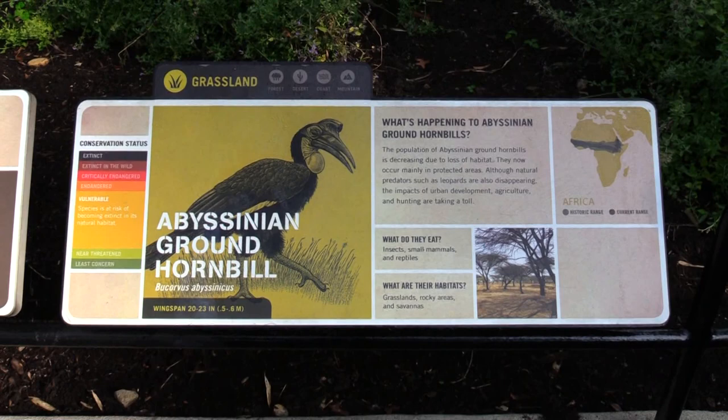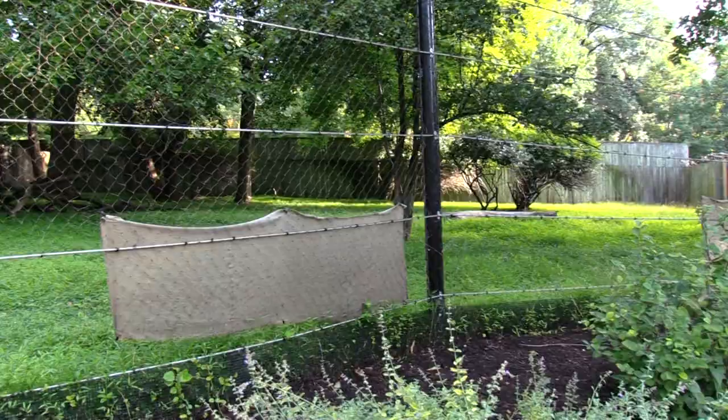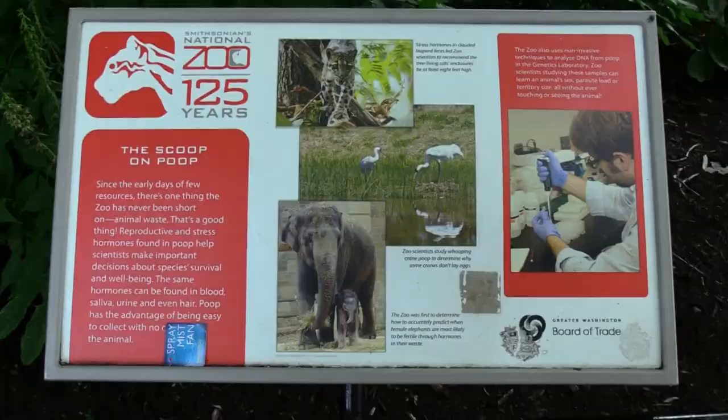Alright, so it's supposed to be a bushy-tailed ground hornbill right here with the lesser kudu. But the zoo just opened at 8 a.m. Alright, so the ground hornbill doesn't look like he's out just yet. Alright, Smithsonian National Zoo, 125 years.